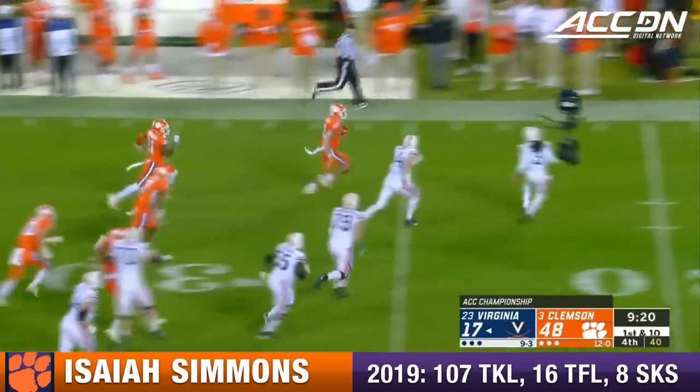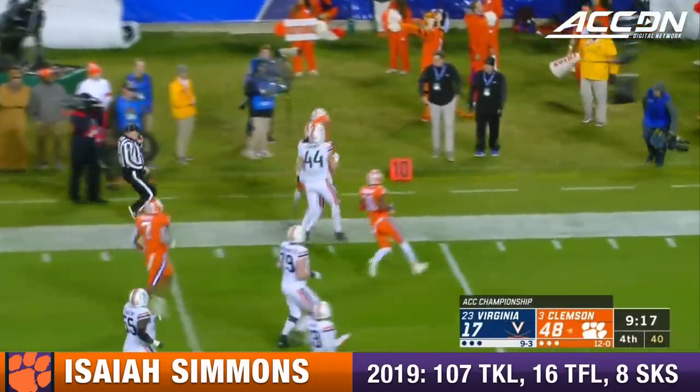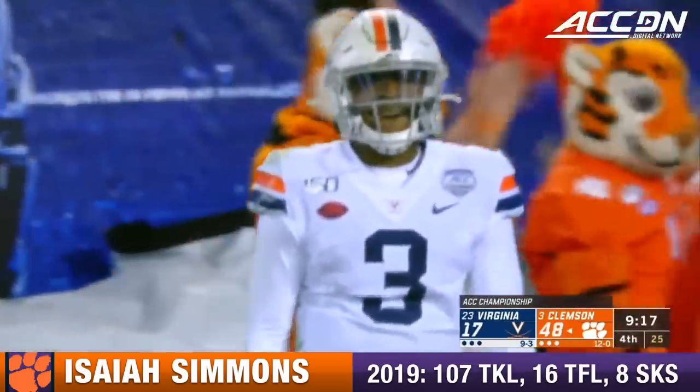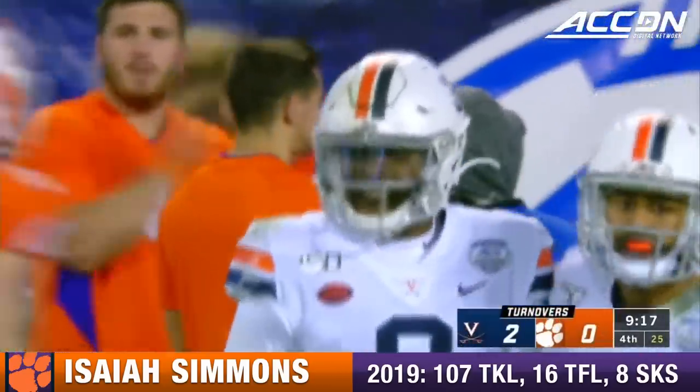Interception. Isaiah Simmons for Clemson. And the defense continues to play big down the stretch for the Tigers. Able to return it.